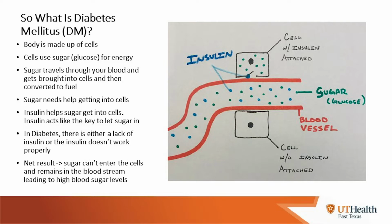So first off, we've all heard of diabetes, but what is diabetes? Well, on a basic level, our body is made up of trillions of tiny little things called cells. Now these cells use sugar to make energy for us. So sugar travels through our bloodstream and gets brought into the cells to then be converted into energy. But the sugar actually needs help getting into the cells. It can't do it on its own. And so that's where insulin comes into play.